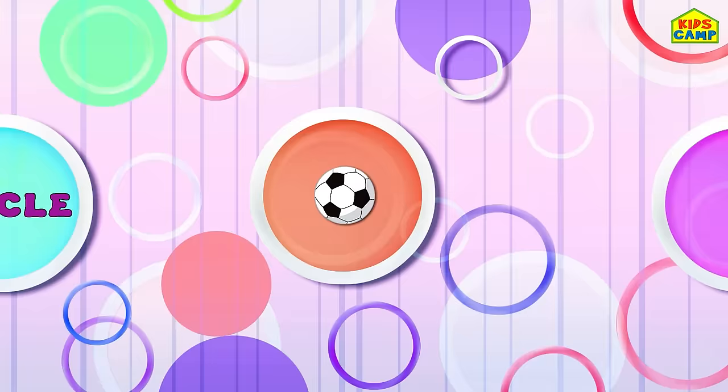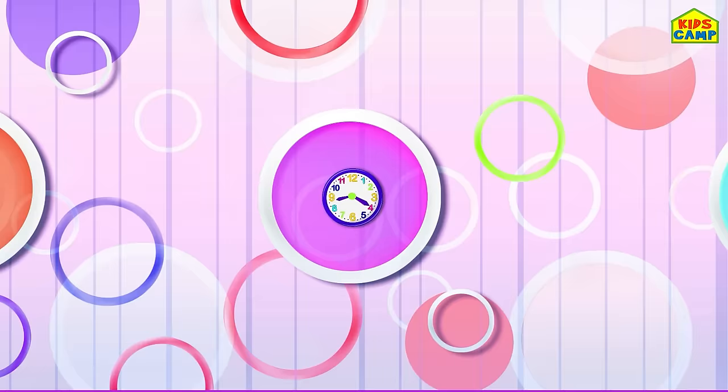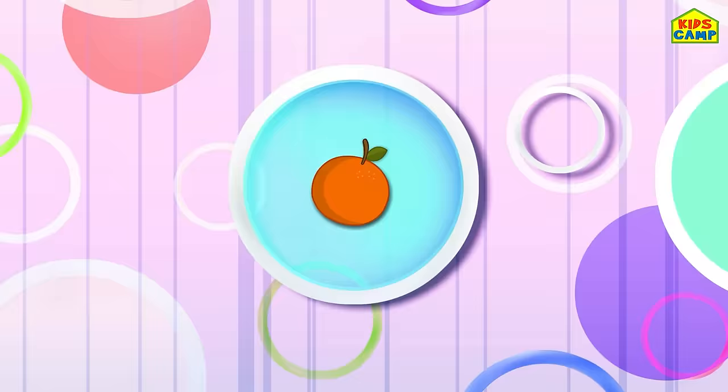What kind of shape is this? Circle, circle. The ball is a circle, like a clock, like an orange. This is a circle. Shapes are wonderful.